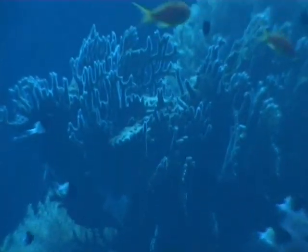The nets are dragged along the bottom of the sea floor, destroying both the coral and the sea bottom, which are both breeding grounds for fish. There's also a lot of waste, as most of the fish caught are too small to sell.